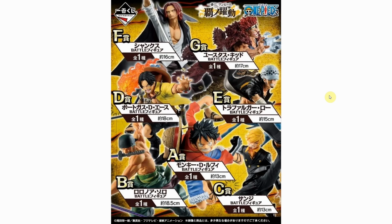But of course we get some of the usual guys. You have a monster trio at the bottom, prize A, B and C, Luffy, Zoro and Sanji. Prize D you have Ace as usual. But this is interesting because he's in his rookie outfit before he joined the Whitebeard Pirates, if I'm not wrong. Prize E we have Law, in his battle-worn outfit after his arm has been sliced off by Doflamingo. And prize F you have one of the Yonkos, Shanks, and prize G we have Eustass Kid. All the heights you can see are all over here, so you can see them for yourself. 13 cm, 18 cm, depending on how their body is positioned.